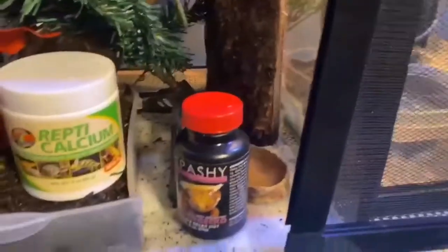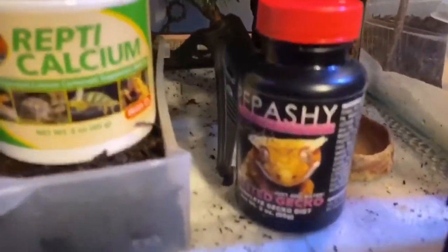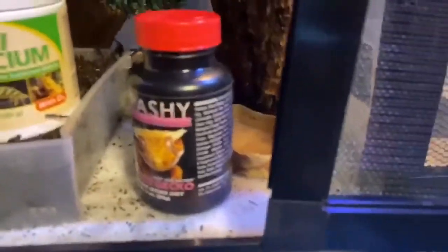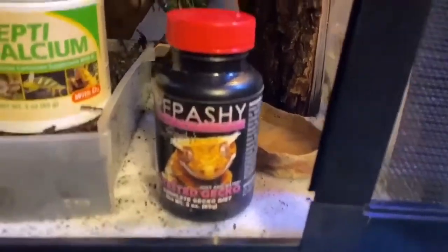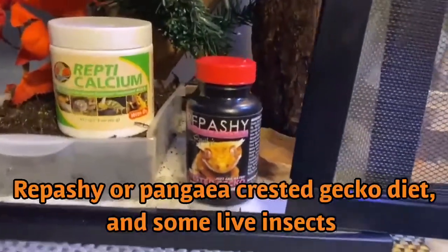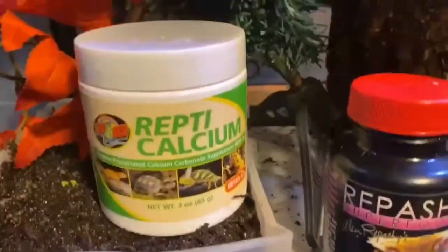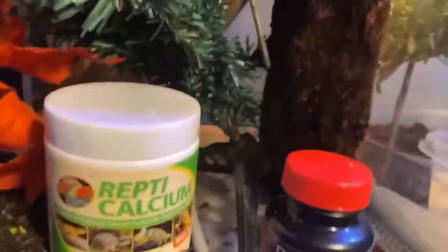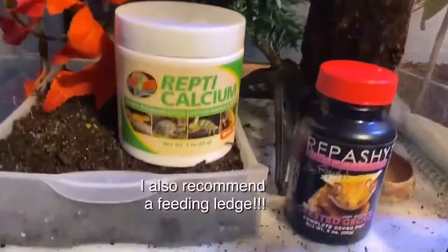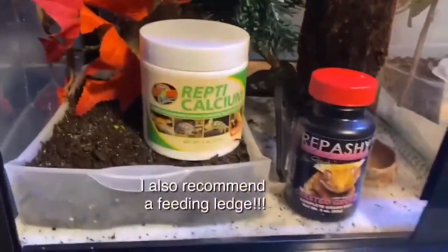Alright, with crested geckos, very easy. You just really need Repashy. If you have just one male crested gecko that you're keeping as a pet and not doing anything, you could get away with just feeding it Repashy or some type of food powder that you mix in one part powder, two parts water, and it looks like this. But I do give my geckos crickets weekly. I throw a few in, like 10-ish, so they can hunt them, and dust them with the D3 so that way they are nice and healthy.